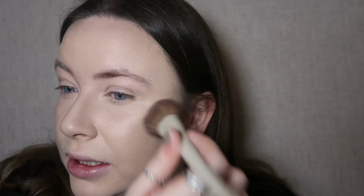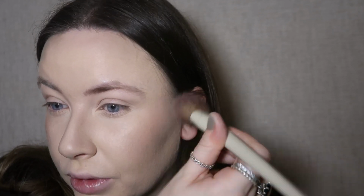Yeah, I like that. Okay, we are going to go in with a tiny bit of blush, and this is in Ballet Slipper from P. Louise. It's the lightest pink ever, and I think because this is a soft grungy makeup look, that's how light it is, I think it will just make the look a bit prettier, but without adding too much warmth. You can see it's just added that wash.